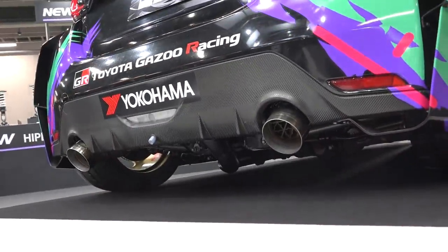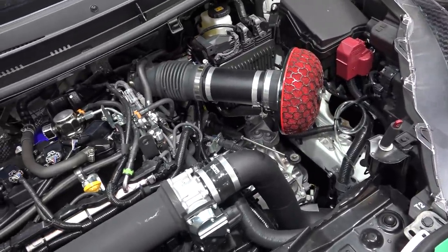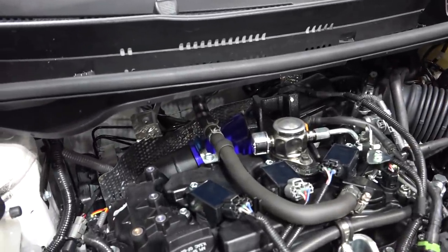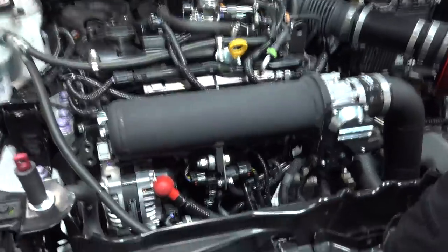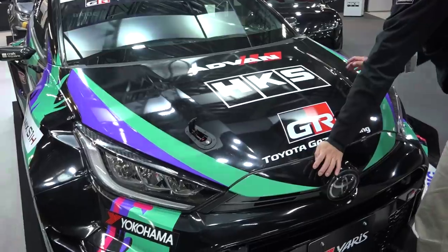So this is the HKS original exhaust. 1.6 liter 3-cylinder engine with the HKS prototype turbine, and then the original surge tank. And it also has the intercooler. Yeah, this is all original HKS parts.